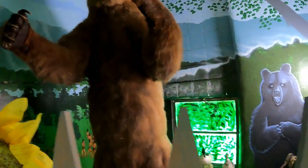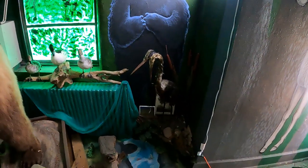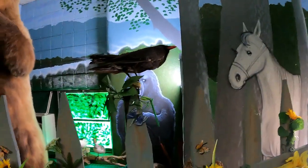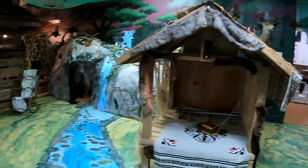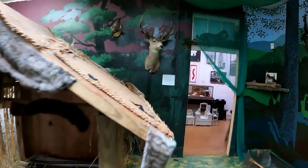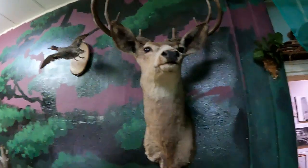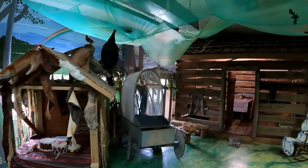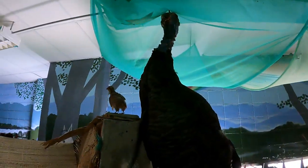That is a big bear. You got a little pheasant down there. Heron. An old crow. There's a mule deer, and I can guarantee that is not from Greene County. There's a little quail, a turkey.